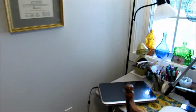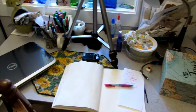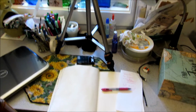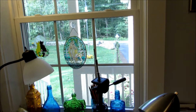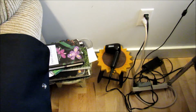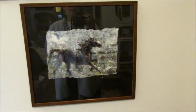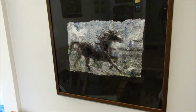And I have a very small table, but I think if it was any bigger, I would just clog it up with more stuff. So I'm going to try and make this do. And I have one window that looks out into the front yard. And I have stuff stacked on the floor down here. And this is a painting I did. Oh, you can see me in the reflection there.